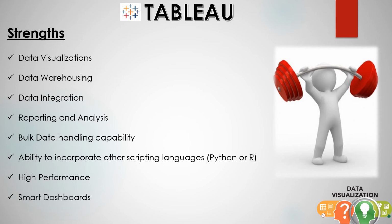Reporting and analysis. Tableau software covers 88% of the reporting and analysis attributes. This is quite impressive. Its competitors cover an average 82% of the functionalities for this module, which represents a modest yet perceptible advantage for Tableau software. Its bulk handling capabilities and high performance are remarkable. Its ability to create smart dashboards is also very impressive.